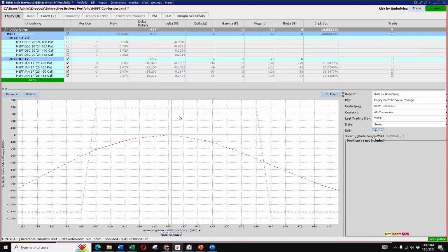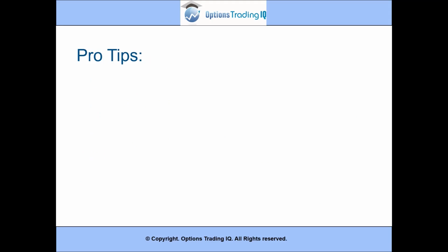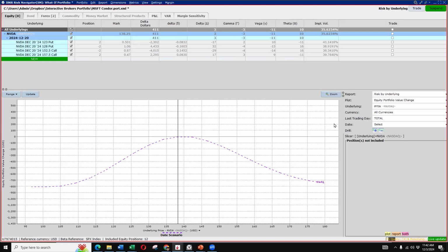So 4 different adjustment strategies and a few little guidelines on when to use each one. Now, a couple of pro tips for you. Firstly, set price alerts for your short strike. When you initially get into the Condor, I would actually set a price alert quite a bit in from the short strike. If we go back to our NVIDIA example, I'm going to show you where I would set the alerts.